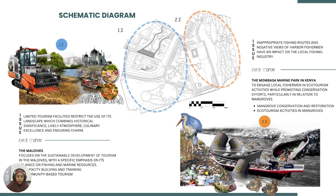The first area is the mangrove area that relates to the case study of the Maldives. This case focuses on the sustainable development of tourism in the Maldives, with specific emphasis on its reliance on fishing and marine resources. The second area is the fisherman area that relates to the case study of the Mombasa Marine Park in Kenya. The case is to engage local fishermen in ecotourism activities while promoting conservation efforts, particularly in relation to mangrove.